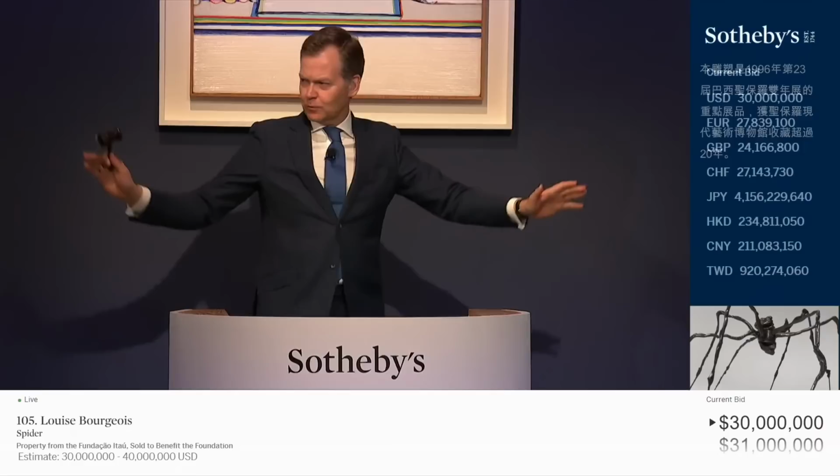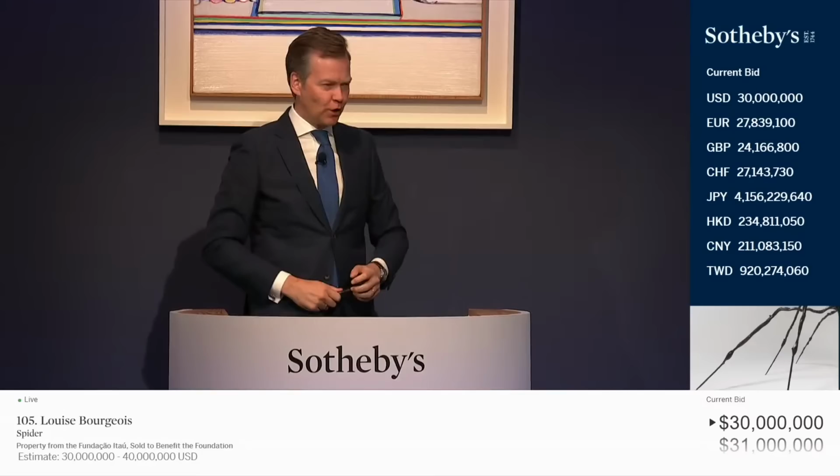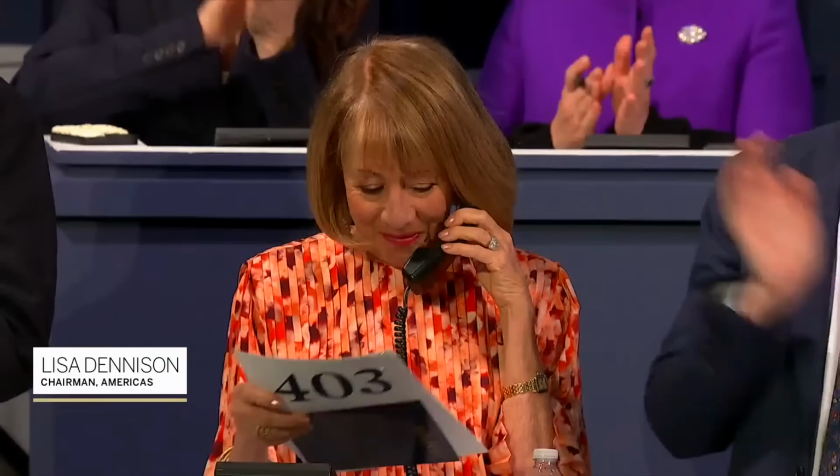It's a wonderful object, Lisa. I think it's going to be yours. Last chance. Fair warning. Here it goes. For the Louise Bourgeois, it's yours. Sold. Thank you very much indeed. Paddle number 403. At $30 million, thank you.